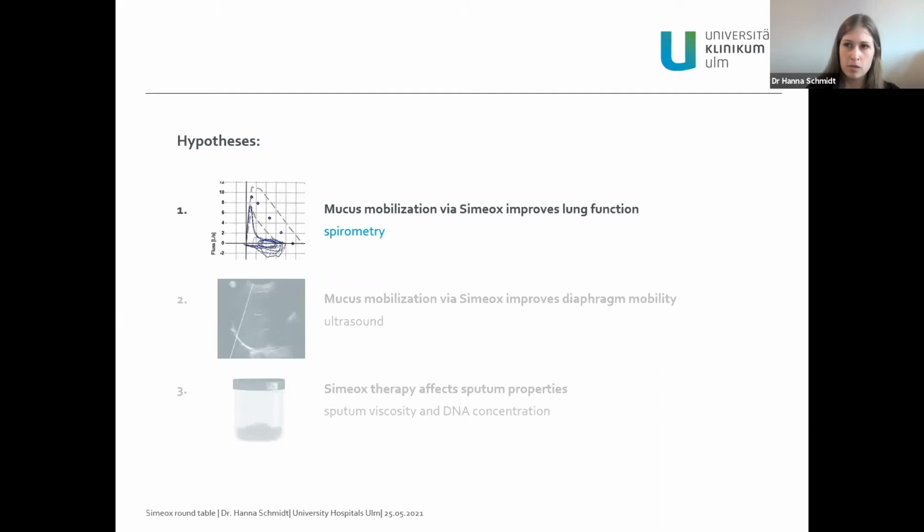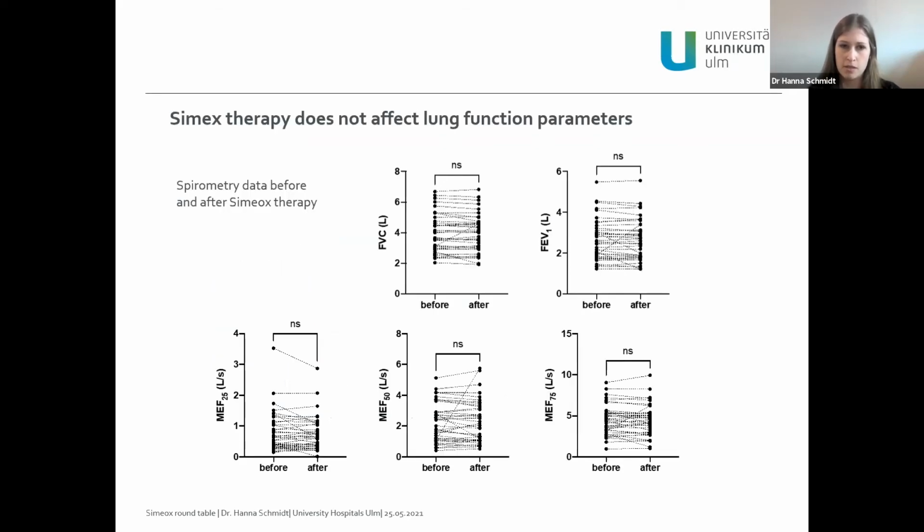Now I want to go just through our main hypothesis and show you the respective data. And we start with the effect of Simeox on lung function parameters. So patients did spirometry before and after Simeox therapy. And when we look at the data here, FVC, FEV1, and MEF 25, 50, and 75, and we compare the values before and after therapy, we found no difference for lung function parameters.